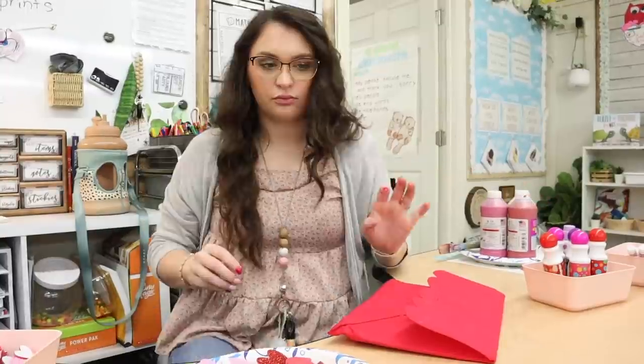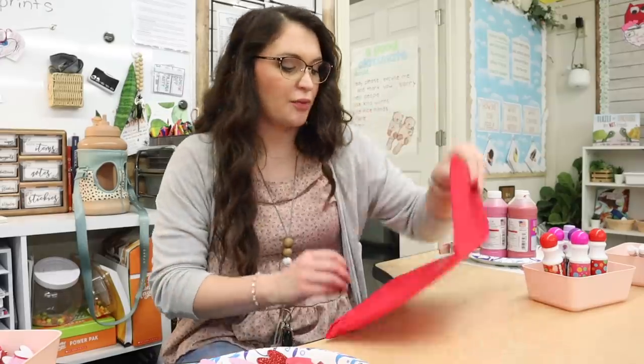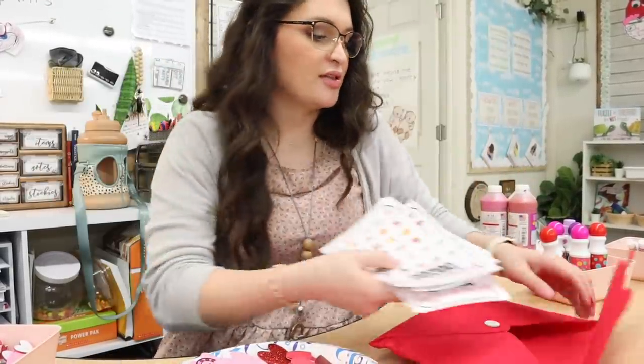Need to do my gifts. I'll probably do those at home and then I think we're good. So I made this Valentine's bingo. I'm gonna put that by the front so that'll be ready.